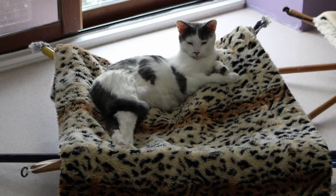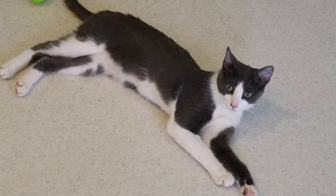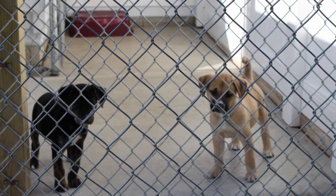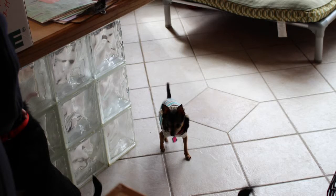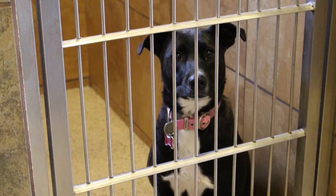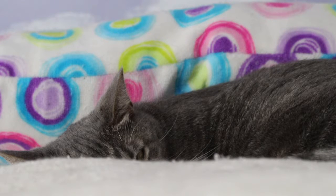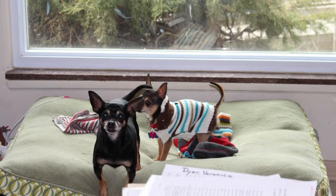Adopt a Pet strives to find their animals new forever homes, but some animals take longer than others. Kittens and puppies get adopted the quickest. Actually, puppies get adopted even quicker than kittens do. So it could be anywhere from 3 days to 2 weeks for puppies. Small breed dogs tend to go the quickest next and get adopted the quickest next, 3 to 4 weeks. Large breed dogs get adopted the next quickest, and they can be with us from 1 to 2 months. And then adult cats are typically with us for 3, 4, 5, 6 months. Our senior animals tend to take even a little bit longer.